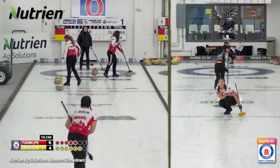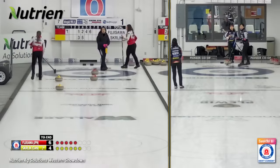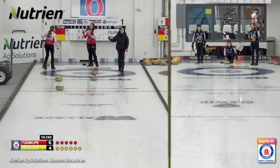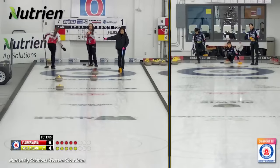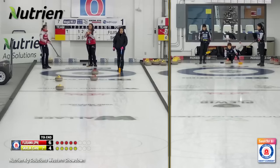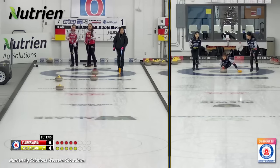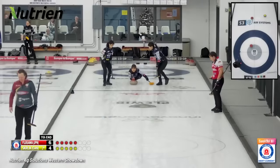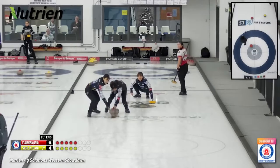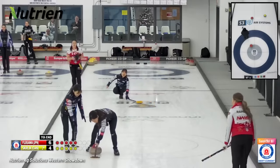Misses the double peel. Will only get one moving. Her shooter rolls to the side. Yeah, and that's a shot that Ashton's probably not too used to throwing, being a regular lead. But in the absence of Brittany Tran, she's obviously throwing the 1st, 2nd rock. Yep, good point. This is Yumi Suzuki, the 2nd for the Fujisawa rink.